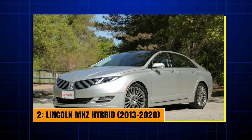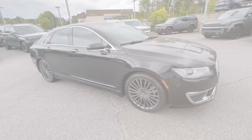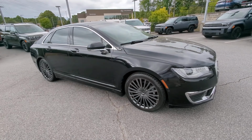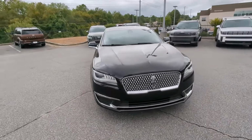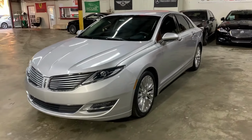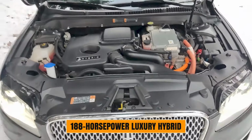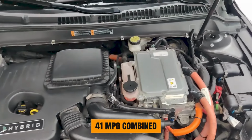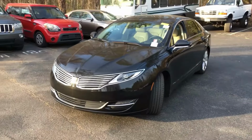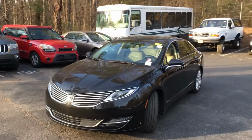Number 2. Lincoln MKZ Hybrid, 2013 to 2020. Lincoln built a hybrid achieving Prius efficiency without looking like a rolling science experiment, and nobody noticed. While Toyota sold Priuses to save-the-planet types, Lincoln quietly engineered a 188-horsepower luxury hybrid, achieving 41 miles per gallon combined, identical to Prius, while providing buttery leather, library-quiet cabins, and genuine luxury.